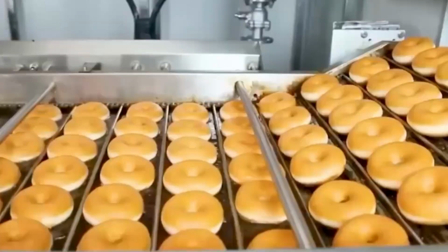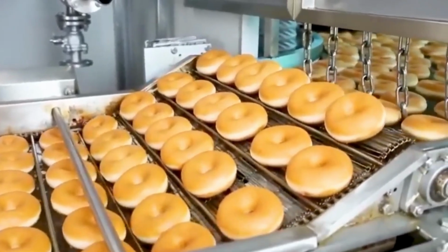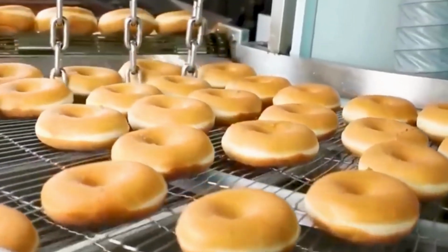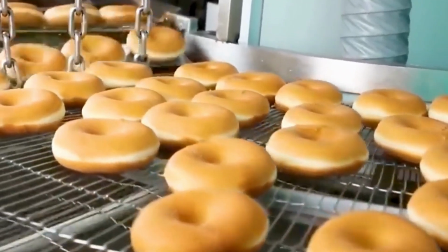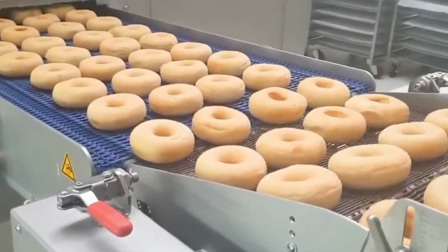After frying, the donuts take a ride on cooling conveyors, where they drip off any excess oil and settle. This cooling step is super important because it ensures the donuts aren't greasy and sets the stage for their transformation into sweet, sugary masterpieces. Next up, glazing, filling, and topping. This is where the donuts go from delicious to iconic.